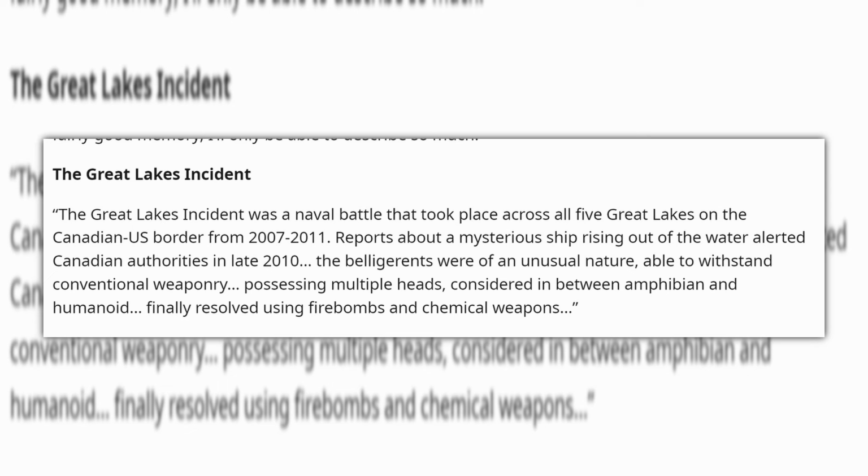The Great Lakes Incident was a naval battle that took place across all 5 Great Lakes on the Canadian-US border from 2007 to 2011. Reports about a mysterious ship rising out of the water alerted Canadian authorities in late 2010. The belligerents were of an unusual nature, able to withstand conventional weaponry, possessing multiple heads, considered in between amphibian and humanoid, finally resolved using firebombs and chemical weapons.